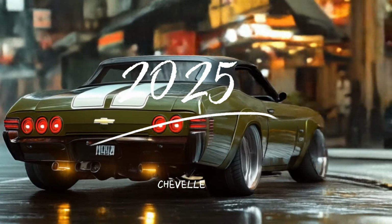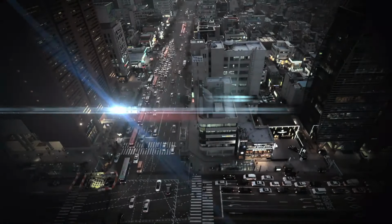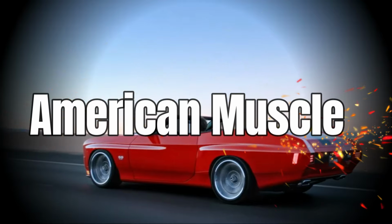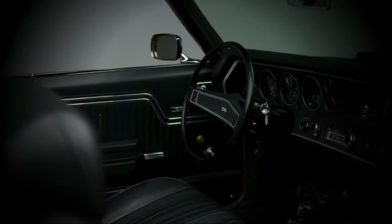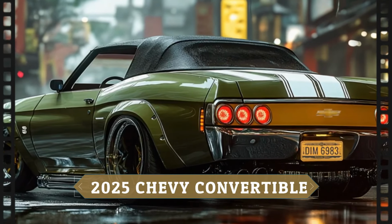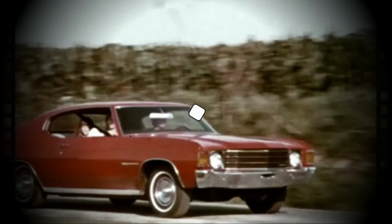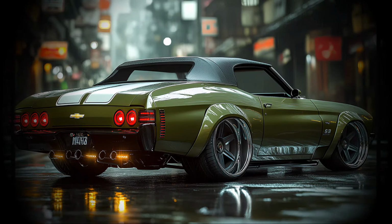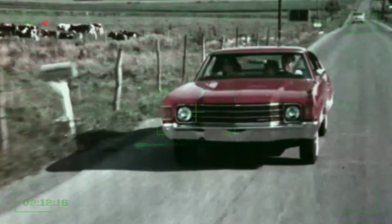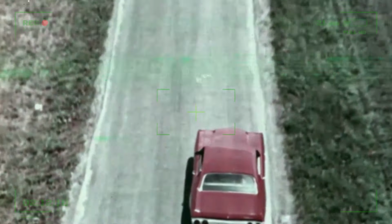You're behind the wheel, cruising through the vibrant streets of a bustling city at night. The glow of neon lights reflects off the sleek, muscular body of a car that's turning heads at every corner. This isn't just any car, it's the 2025 Chevrolet Chevelle Convertible, a ride that takes the legendary spirit of the Chevelle and infuses it with modern-day innovation, creating a driving experience like no other. Get ready to discover how this iconic machine is redefining what it means to drive in style.